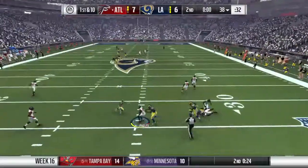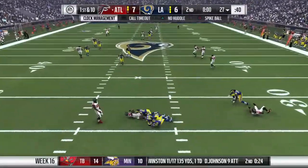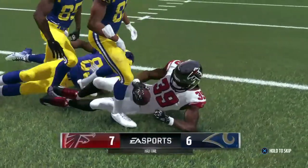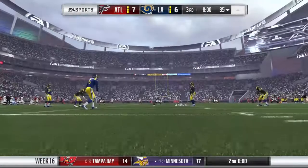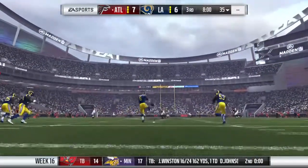Into double coverage, and it's intercepted. A great read, and it's picked off. And he will be brought down as time expires. And apparently that's all, Larry. So much for the halftime report. We'll see in the postgame. We're ready to get to the 3rd quarter.